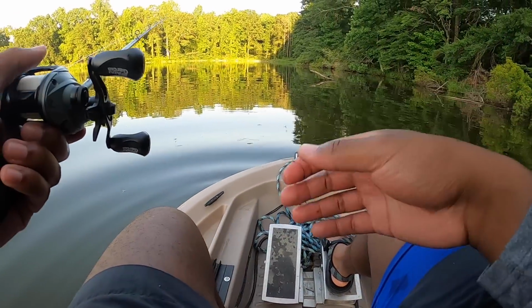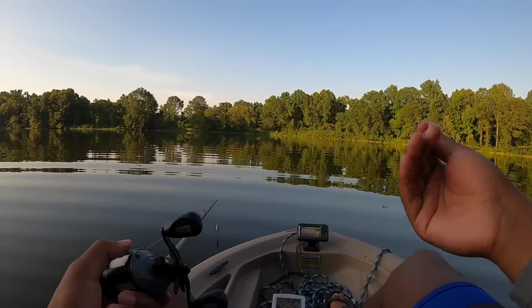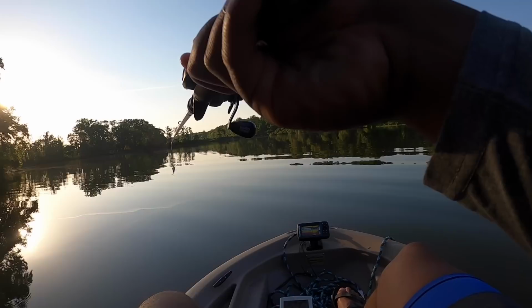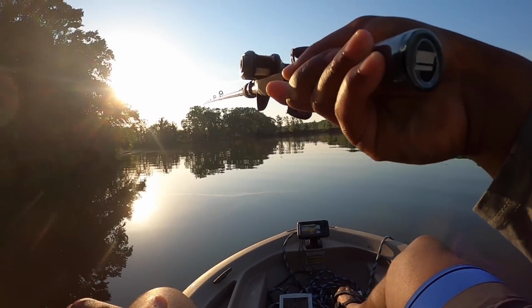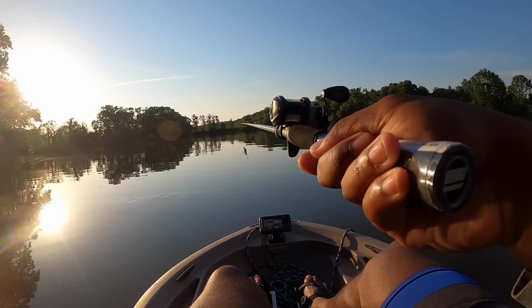So what we're gonna do is go out here, probably on the outside of this grass, because this grass kind of is on a little transition bank. That's what I call it, at least. I think I said that in the last video. So this bank goes to this point right here. On the other side of the point it's flat, then over here it's flat, and this is like the point of the bank, and it drops off fairly quick. So I always think there's going to be fish there, or I've always at least caught one off of it.